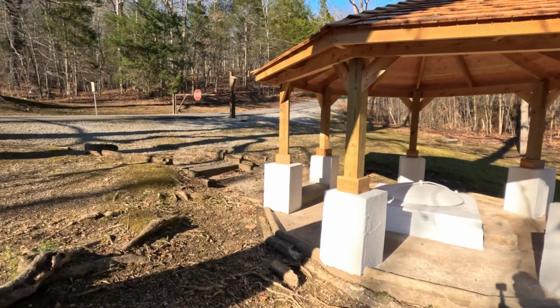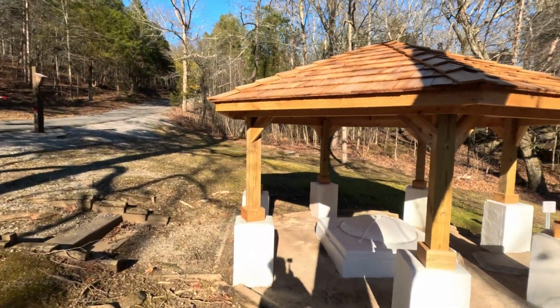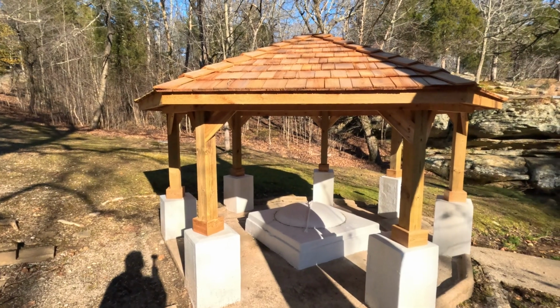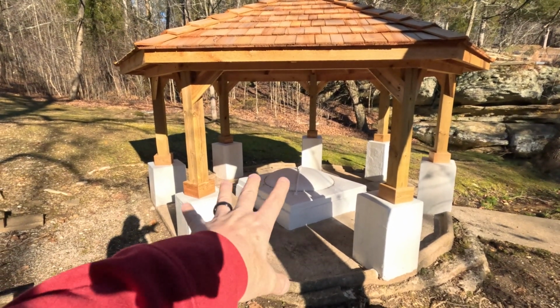Today we're at Dixon Springs State Park. I just want to point this out. IDNR has put up a new, what would you call this? Like a canopy, gazebo type thing. This is a spring under there.